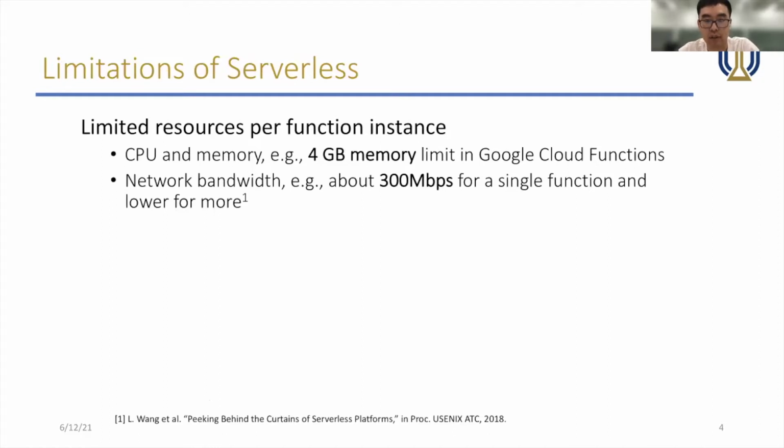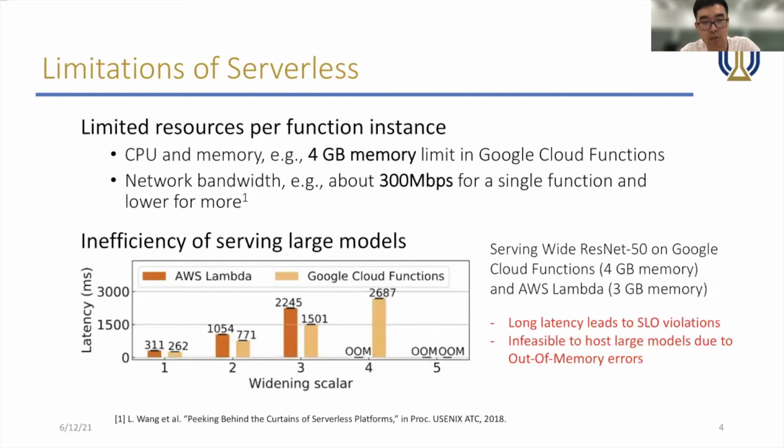For example, in Google Cloud Functions, each function instance has only up to 4 GB memory and around 300 Mbps network bandwidth. The limited resources can make cloud functions inefficient to serve large models. To show this, we execute a wide ResNet on two popular serverless platforms, AWS Lambda and Google Cloud Functions. For wide ResNet, the wider model has larger size. As we can see, the larger models usually have longer latency and could violate the latency SLO. And functions cannot host some very large models due to out-of-memory errors.